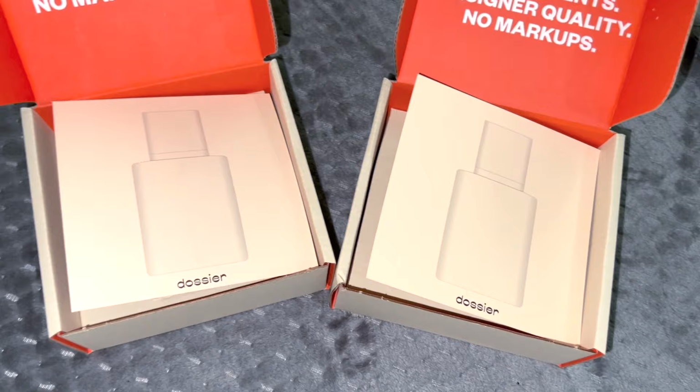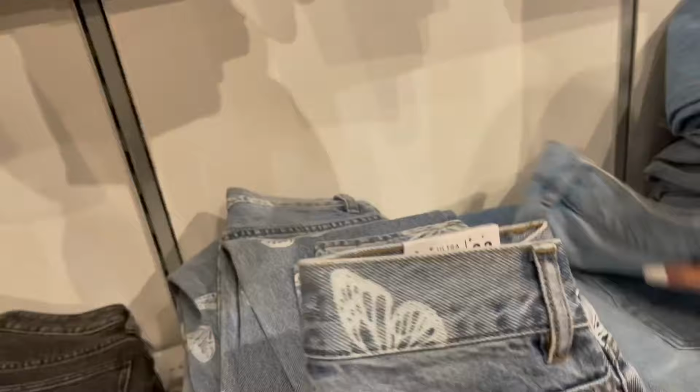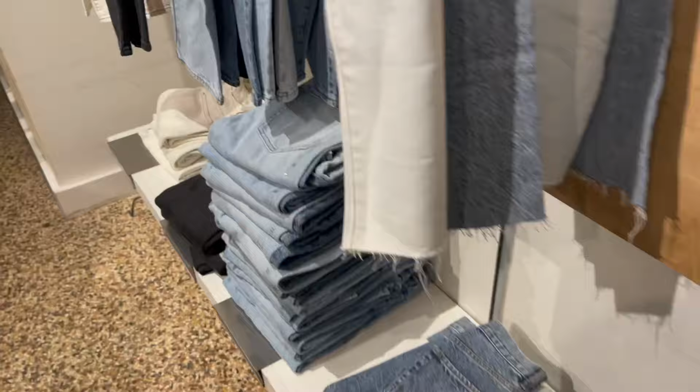So we're gonna look at PacSun for, I guess, everything. It says jeans are buy one, get one 50% off, so that's a good deal. They have so many jeans, like look. That reminds me of Vans, like the checkered print.